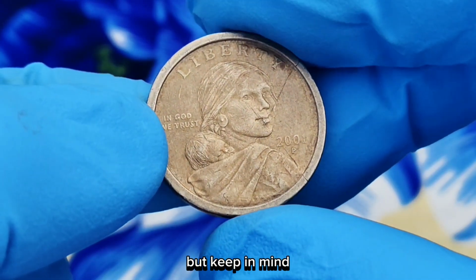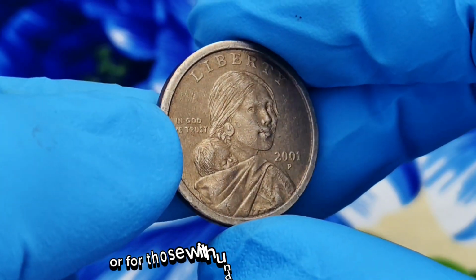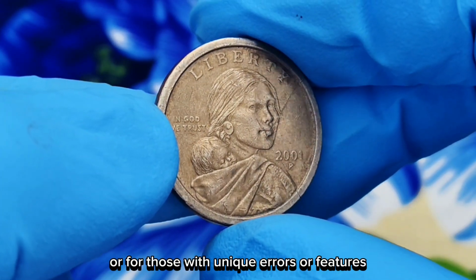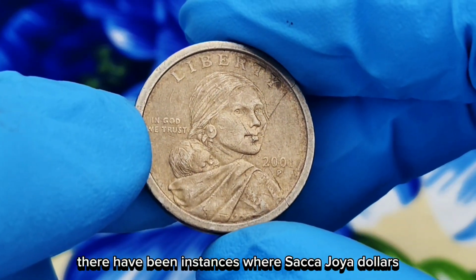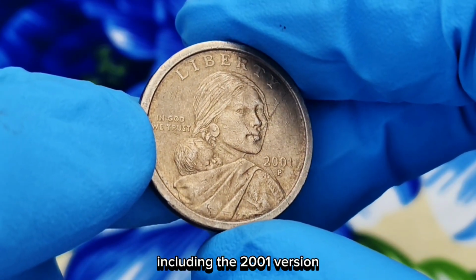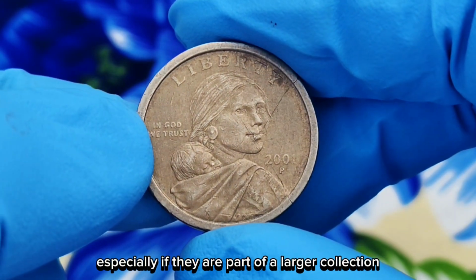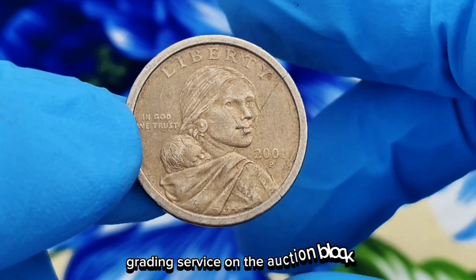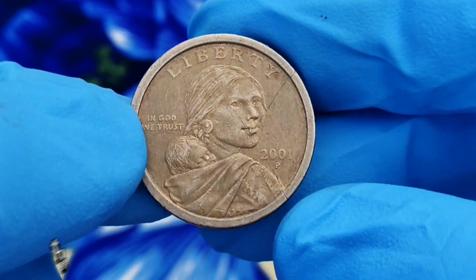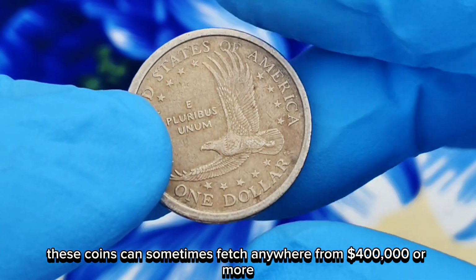But keep in mind, the value could be much higher for coins in better condition or for those with unique errors or features. There have been instances where Sacagawea dollars, including the 2001 version, have sold for much higher prices, especially if they're part of a larger collection or have been certified by a professional grading service. On the auction block, these coins can sometimes fetch anywhere from $400,000 or more.